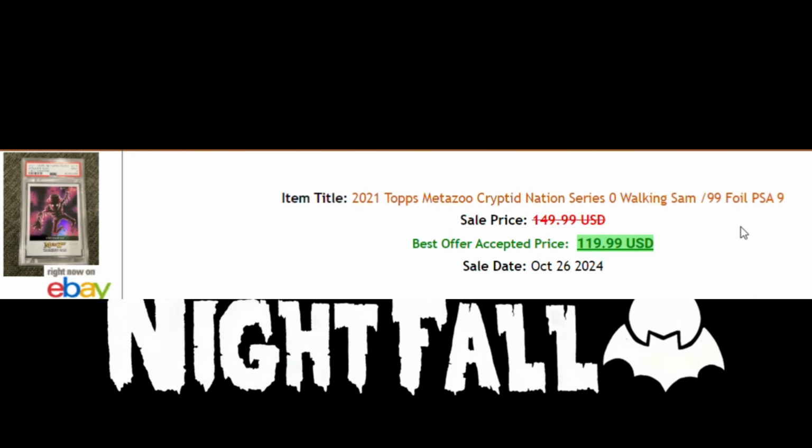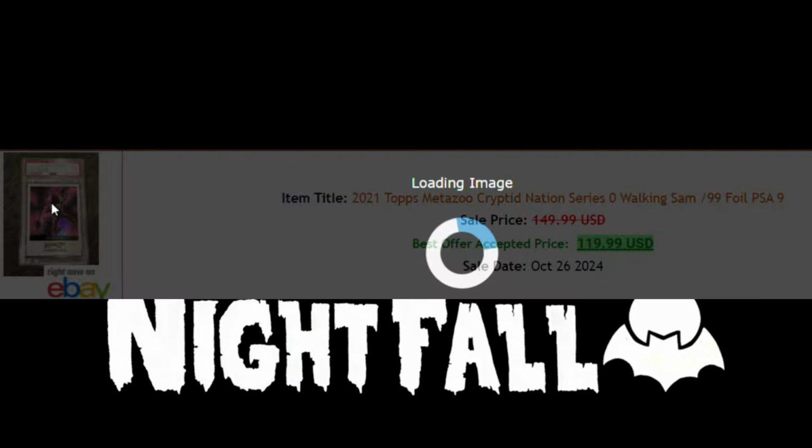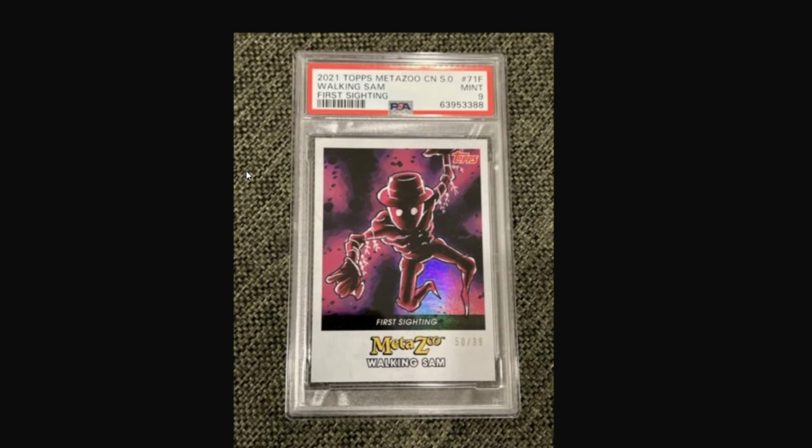As well, we had a Walking Sam cryptid first sighting, not even cryptid camera. It's first sighting, serialized out of 99. So that's from Topps Series 0, not Topps Chrome. PSA 9 sold for $120 as best offer accepted.